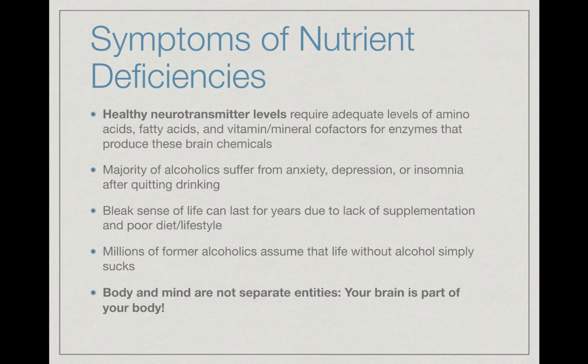So what are some symptoms of nutrient deficiencies? I started to touch on that. I guess the question here is, why does it matter if you have nutrient deficiencies? And I think that's a valid question. As I mentioned, if you had asked me if I had nutrient deficiencies when I quit drinking, I would have said no, I ate quite well. But in fact, I had a number of symptoms of nutrient deficiencies, and I didn't even realize that's what they were. I thought it was just the misery of alcohol addiction. I didn't really see it as a physical problem.